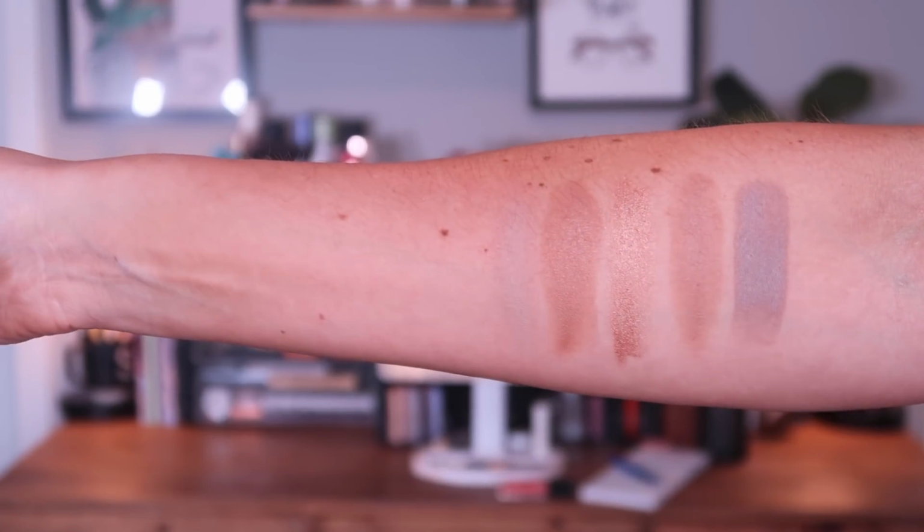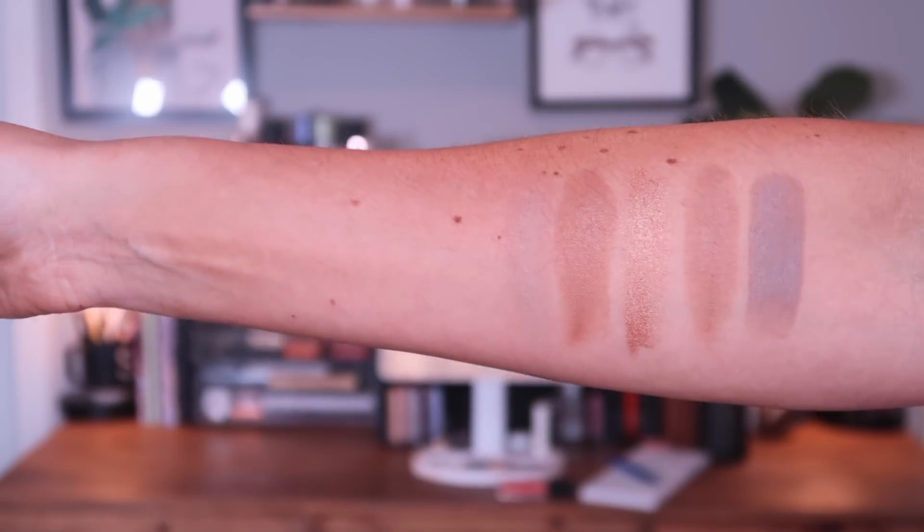Coming in at number 9, I have the Patrick Ta She's Statuesque Cream Contour and Powder Bronzer Duo. She's Statuesque is the shade that I have, which is the lightest of the, I believe, 3 shades. I wish I had gone for the second or middle shade on this. I was going back and forth, and I do feel like that one would have suited me better just because this is really light and really only suits me when I am at my fairest.